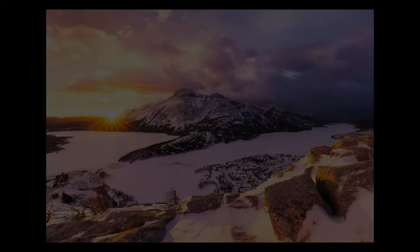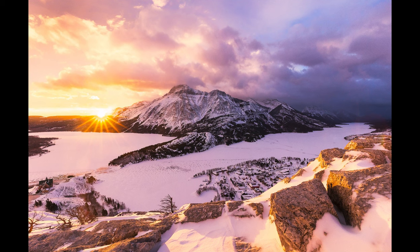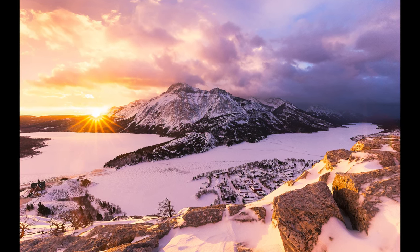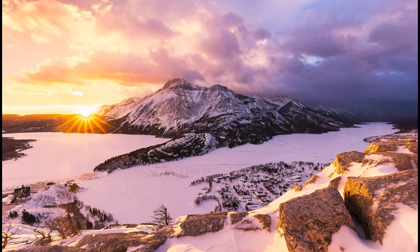And what a difference some good light makes. The golden light grazing those foreground rocks and the vibrant sun star coming over the horizon really balance this image and make it pop.